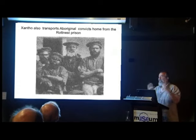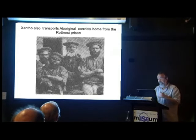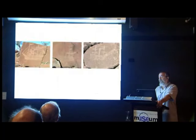So he would take sheep, he would take passengers, he would take anybody. So the government said, Mr. Broadhurst, will you take these people back home? They've served their time. And of course he did that. And we believe that it had such an effect on the Aboriginal people. Well, we know that pictures of what we believe to be Xantho are now appearing at Aboriginal galleries at Inthanuna Station. 3 steamers appear here, and we think Xantho is the one on the left.